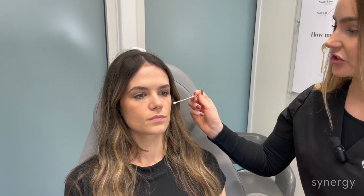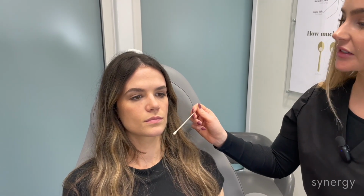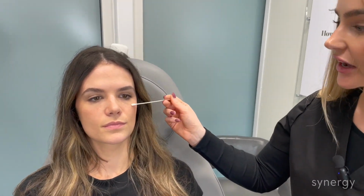So our model is fairly young, so she doesn't have a very pronounced nasolabial fold or marionette lines. But in an older patient, when you add a little bit of cheek filler, that can help improve the look of the under eye, the nasolabial fold, and marionette lines if the patient has them.